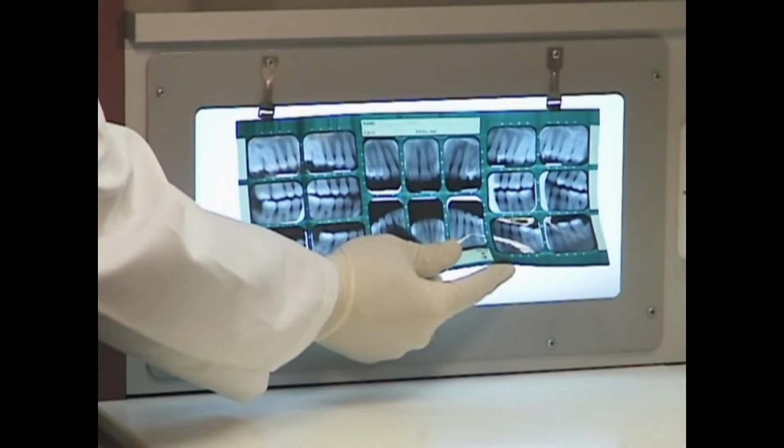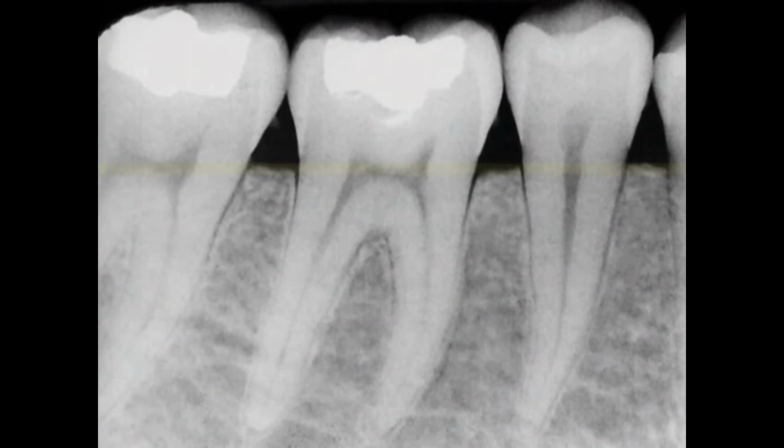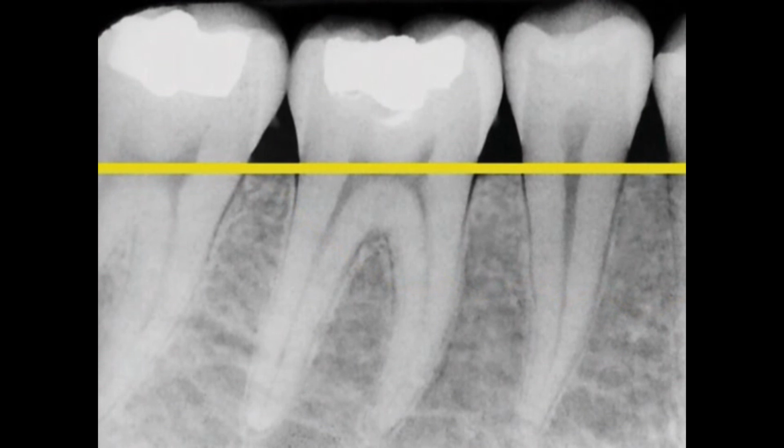X-rays tell us a lot about periodontal disease. This is a healthy mouth. The bone comes up high around the necks of the teeth, and it's even throughout the mouth. This is advanced periodontal disease. The bone level is much lower. Notice how uneven the bone levels are, compared with the healthy mouth, and notice the tartar on the teeth. Tartar shows up on this X-ray as small white lumps on the sides of the teeth.